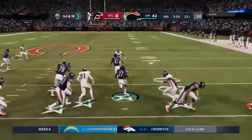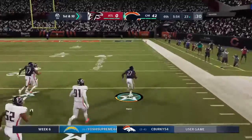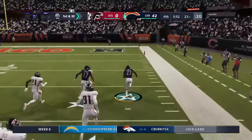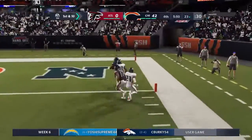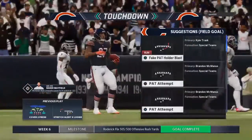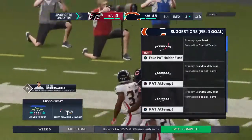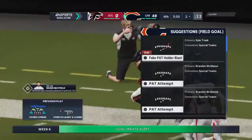On first down, Hunt. And some room to maneuver. There he goes, right side. Touchdown, Chicago. Kareem Hunt, 77 yards. And the Bears add on.